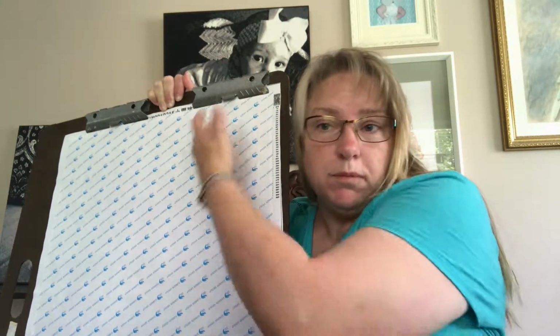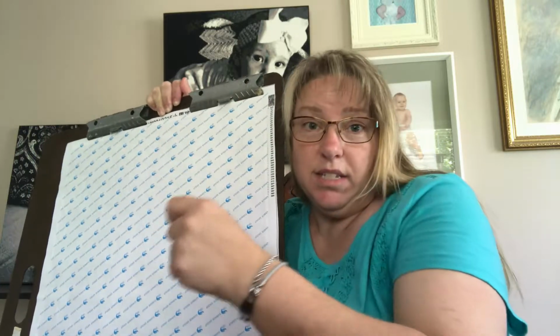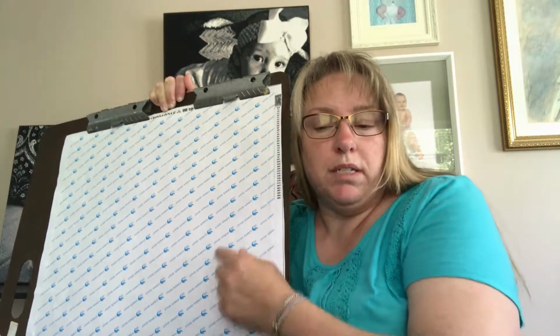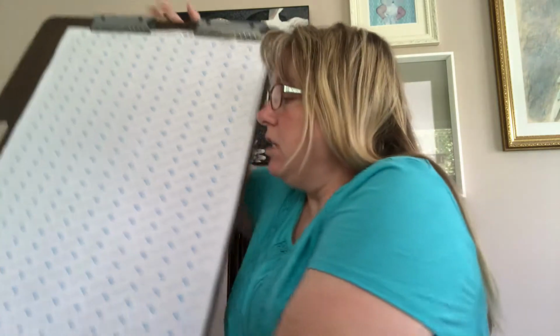They'll overlap. Sometimes they'll be in sections and they'll overlap the edges, and then it messes up the glue underneath, and then you really have to mess with it to get it to flatten out. That way it won't mess your picture up, because if there are any creases or bubbles underneath, it will affect how your beads lay on your canvas, so it can mess it up. So that's how I get that ready.